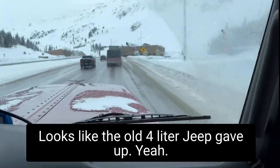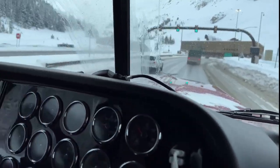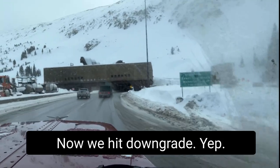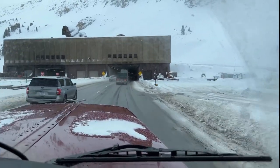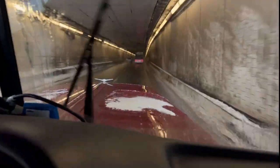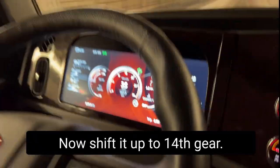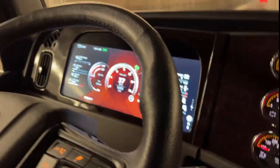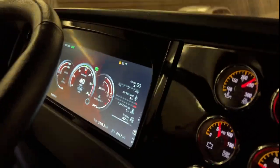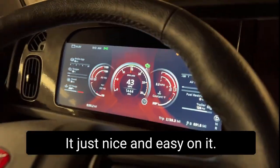It's like the old 4-liter Jeep gave up. Yep. Okay, so coming into the Eisenhower Tunnel here. Now we hit a downgrade point. Back off this truck and try and keep a clean windshield. Going through the Eisenhower Tunnel now. Shifted up to 14th gear. Yeah, this is about probably 30 or 40% pedal. Just nice and easy on it.